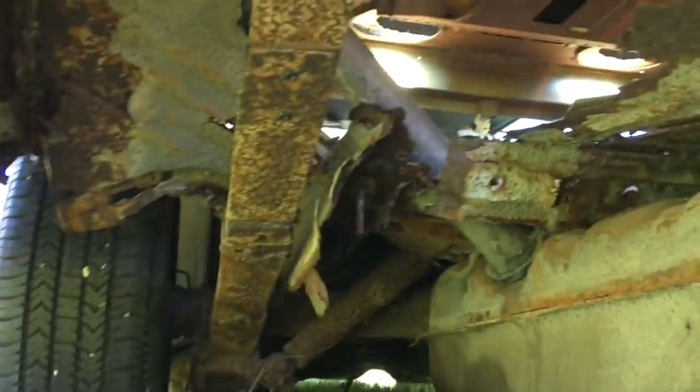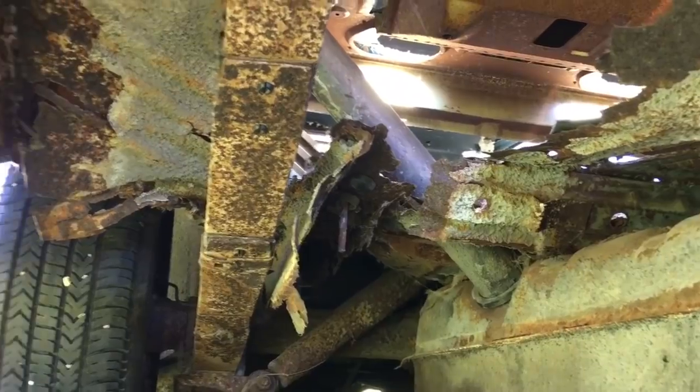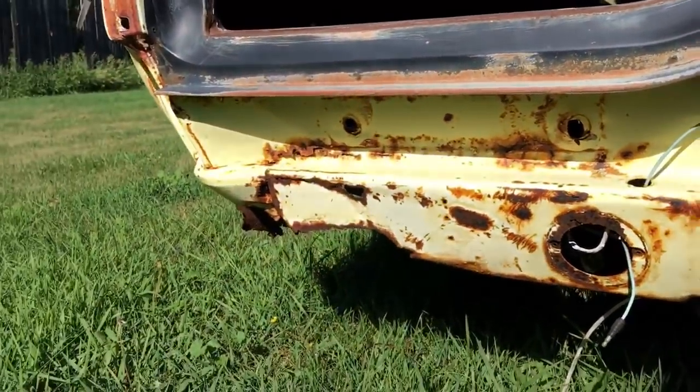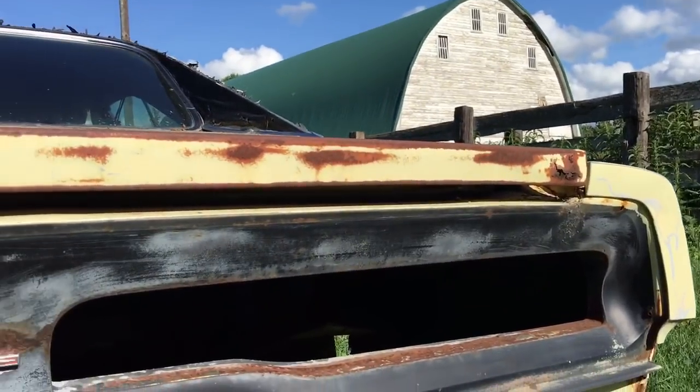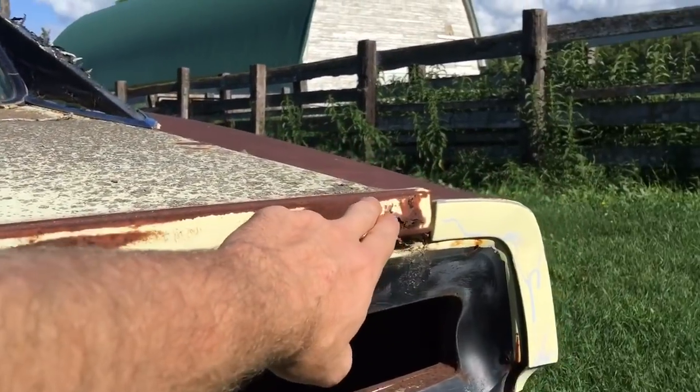So let's just go in the trunk here. We have no rear frame rails, no trunk support, no nothing. We have a gas tank. Yep, the ass end of this car is pretty foobarred. Rear valance, junk. Valance corners, junk. Tail panel, not too bad. Trunk lid, not too bad. Has a little bit of rust right there.